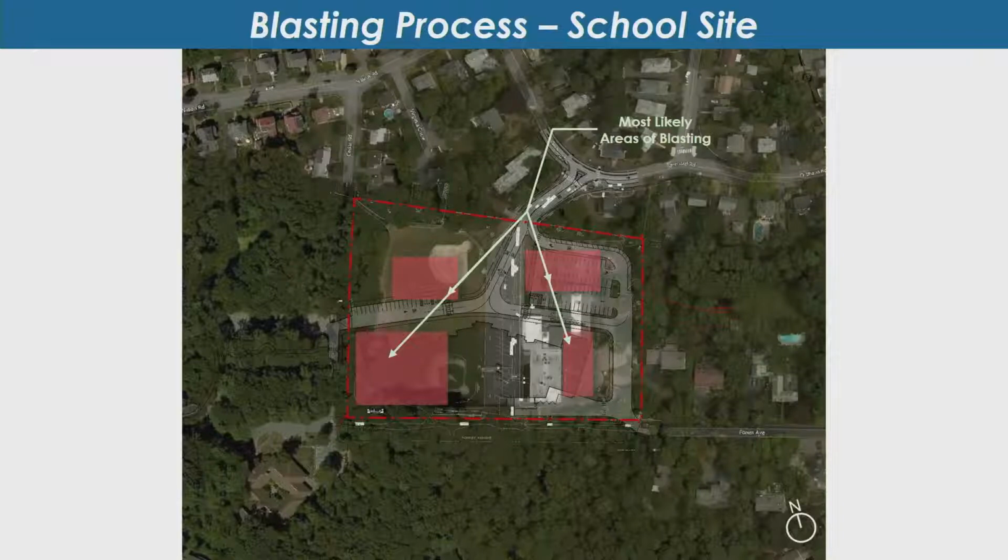They do a grid, 5-foot by 5-foot grid. They might do 8 holes to start, and then they can go up to 16 or 24, and it's really small, controlled blasts. And let me just skip through.